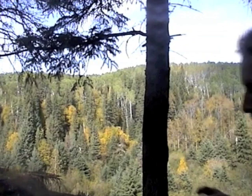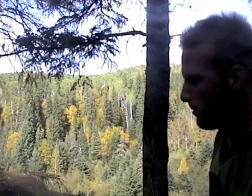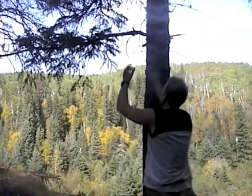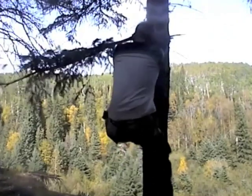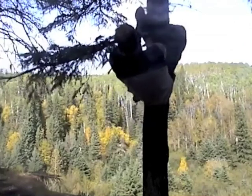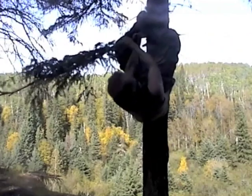Well, that was a good rest. I decided now that it'd be kind of fun to blow off a little bit of steam and do a little bit of a workout on this spruce tree, see what I can do. First, I'll try a chin up here. This is always one of my favorite things to do.